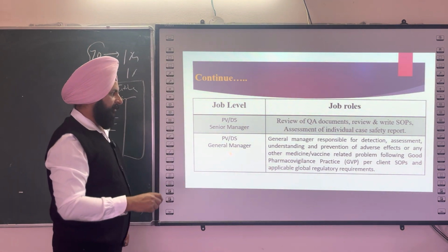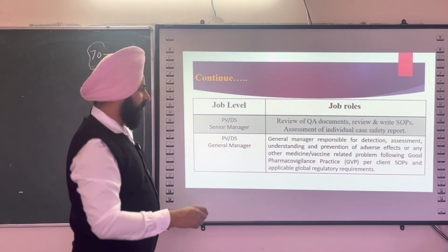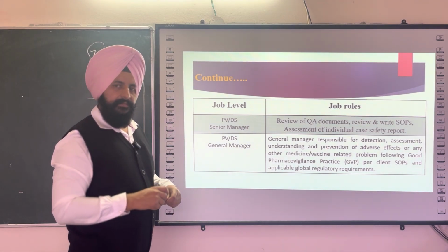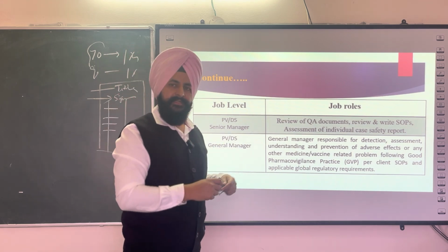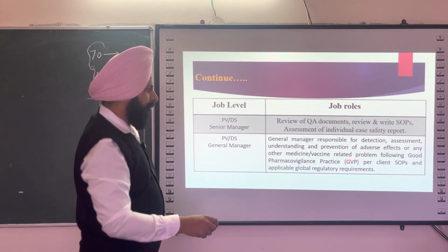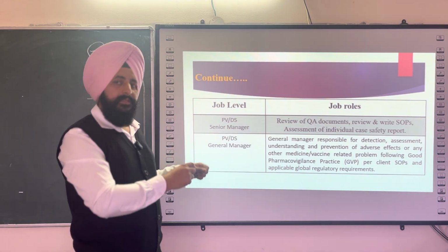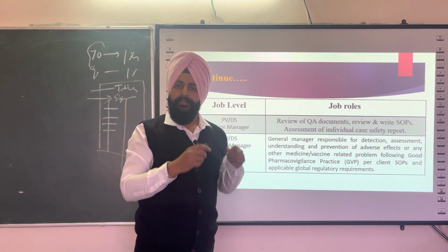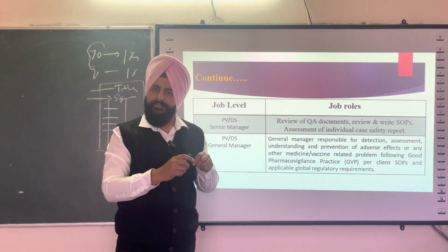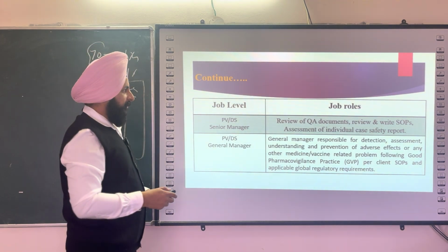Next will be a general manager in pharmacovigilance and drug safety. His particular work will be the detection, assessment and understanding of ADRs which are not well maintained by the other rank officers. He will also address problems related to good pharmacovigilance practice, and he will prepare standard operating procedures, so that we can report and analyze all the things related to the drug carefully, as well as in a quality process.